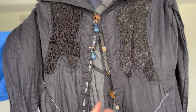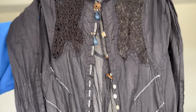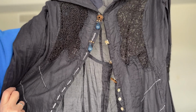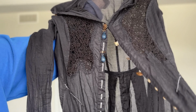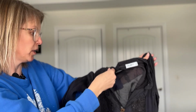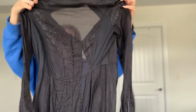Can you see all of them? I hope this is coming up. So neat. Even this one down here. I just thought this was so pretty. Again, very thin material and no tag. This is from the club line as well. And then the back.